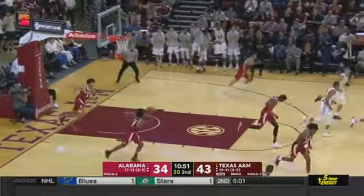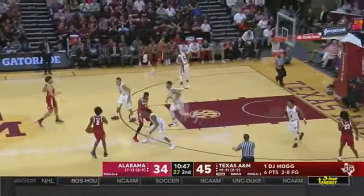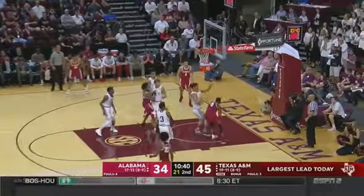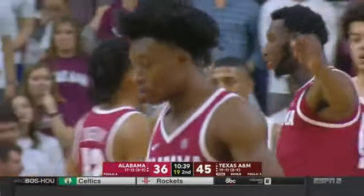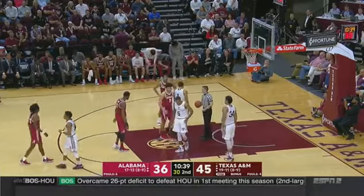Another bucket inside. See, that's where I think you can utilize DJ Hogue a lot against guards that are not as big or not as strong. Yeah. Post him up, invert your offense a little bit, allow him some freedom to go. Sexton, beautiful dump. Dante Hall will go to the line. First bucket, second half for Hall as Alabama tries to stem the bleeding.